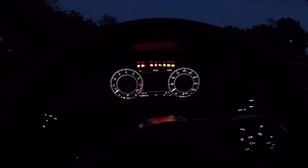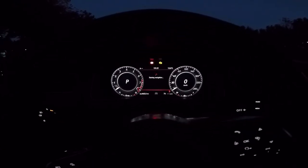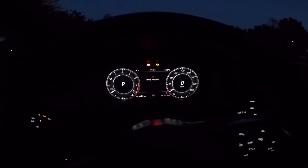On the door, you will find the conventional mirror controls, including folding and heating buttons. The window controls, including the window lock button. The car I have here doesn't have keyless, so when putting the key in the ignition, the 12-inch Active Info Display from Volkswagen is showing up.